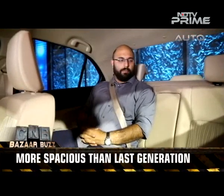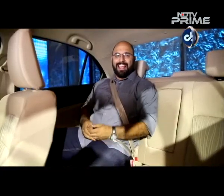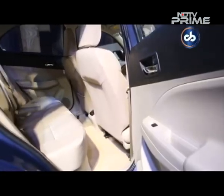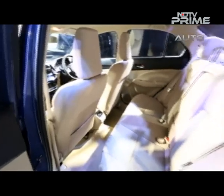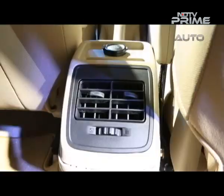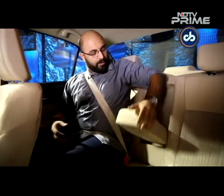Now, the new Dzire is based on the same platform that the Baleno is, which means it will have a lot more space in the back as compared to the outgoing model, and it does. It is 40mm wider than before, which means more shoulder room for rear passengers, and the rear leg room has been increased by 55mm. You also get rear AC vents, which in my opinion is one of the most important features for any car in India, and you get a fold-down central armrest, which is great because a lot of people still use the Dzire as a chauffeur-driven vehicle.